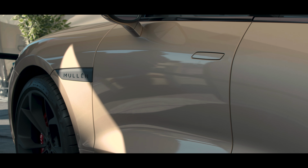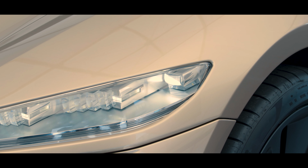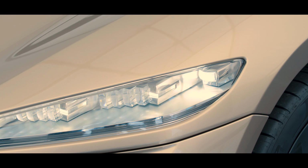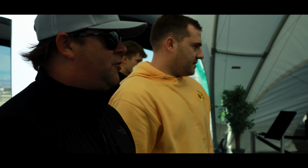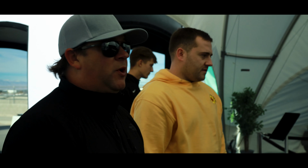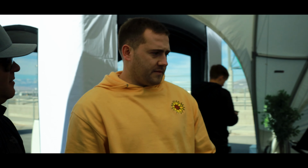This is amazing. I love the champagne gold color. It's a fantastic color. Really well received. Actually, one of the most popular vehicles last year at the LA Auto Show. And this is the first time we're getting out on the road and showing it to people across the country. So it's an exciting time.